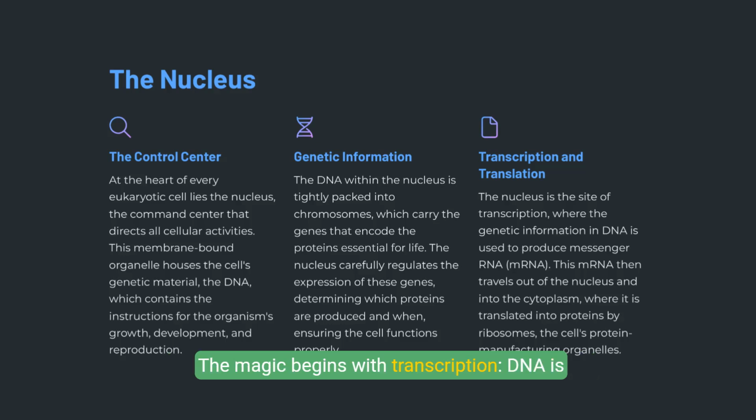The magic begins with transcription. DNA is copied into messenger RNA, which then leaves the nucleus to be translated into proteins, orchestrating everything the cell does. Without the nucleus, a cell loses its sense of direction.